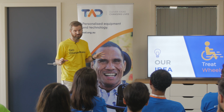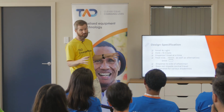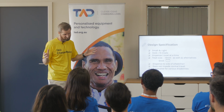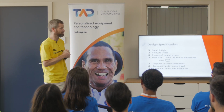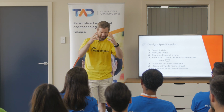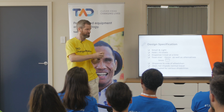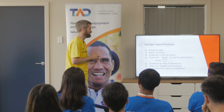So, what were our limitations and requirements? So, it has to be small and light. Okay, not too bad. Has to hold 15 treats or more. And it has to be different treat sizes as well. So this is kind of the thing we're thinking. How are we going to hold 15 treats, dispense one at a time, different sizes, lots going on here.